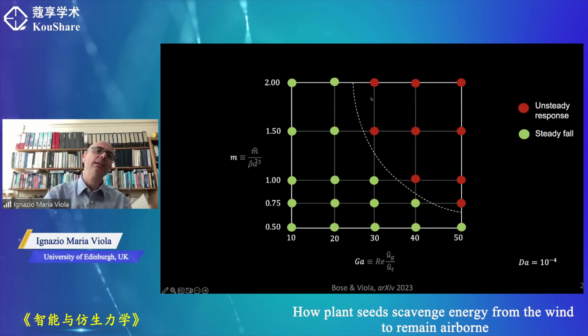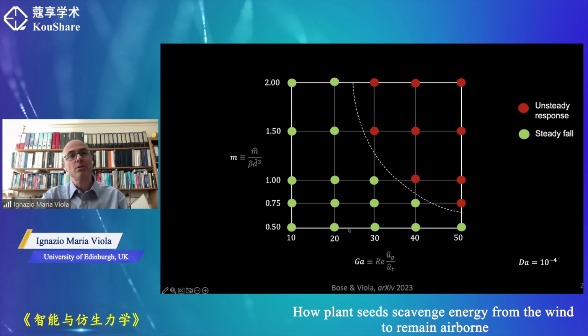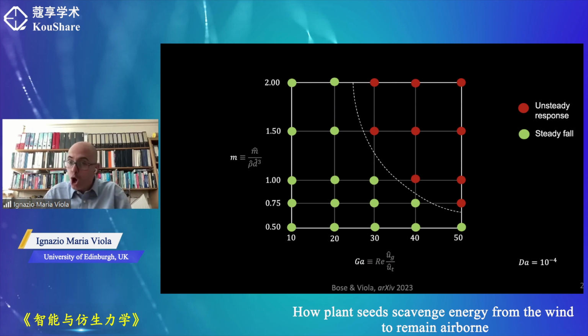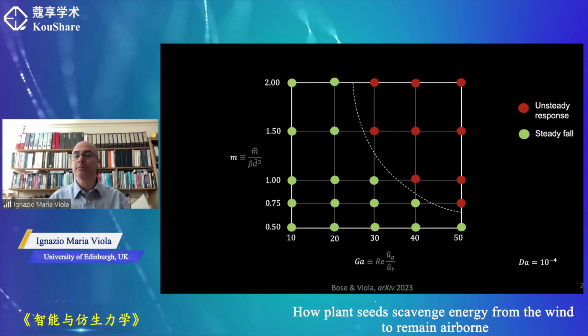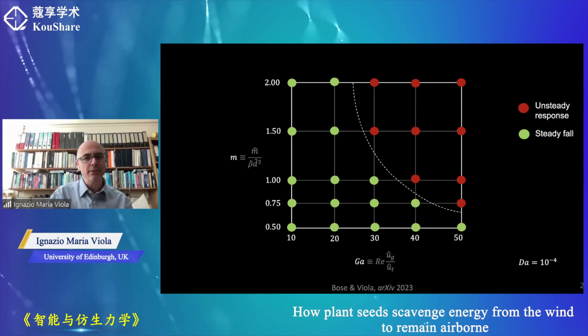Now, just to give you an idea of how to read this map, in the horizontal axis you have the representation of the effect of viscosity. So here you have a very viscous flow, and here you have a less viscous flow. So if you move horizontally, by changing the viscosity, you only move horizontally in this plane. So on the right-hand side, you have the high Reynolds number condition. On the left-hand side, you have the low Reynolds number condition, if you wish.